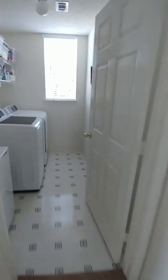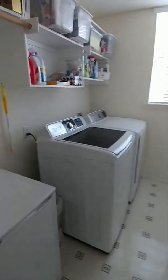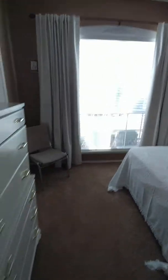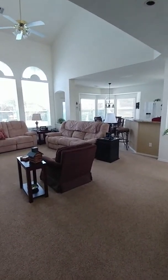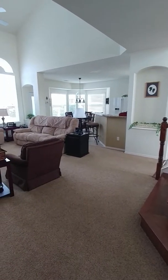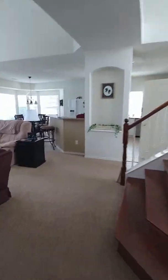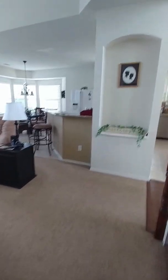Okay, so we've got closet. You got a full bathroom downstairs. Laundry room is downstairs. And then you've got a guest bedroom downstairs. So this is the view from the den and kind of the guest room over here. So you can see the paneling they've done on the counter. It's a nice little area for bar stools.